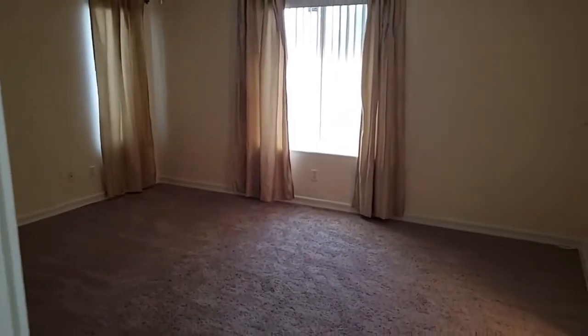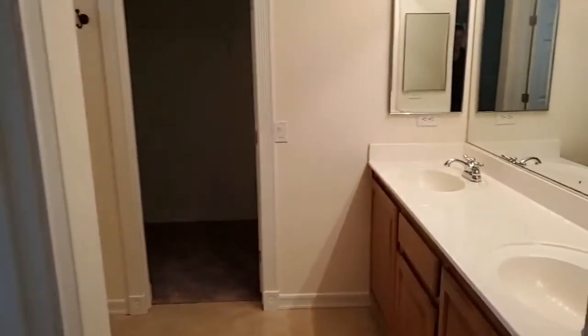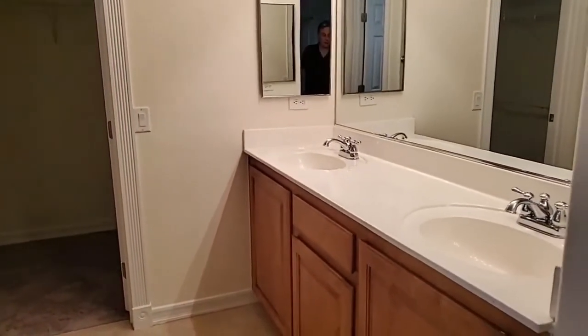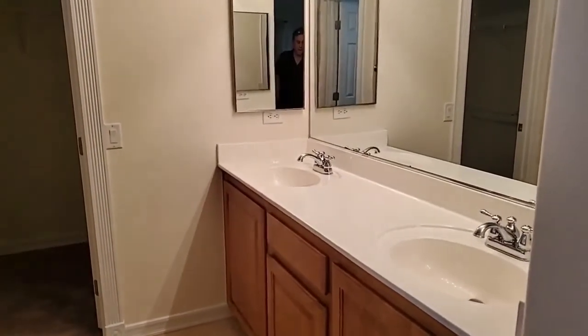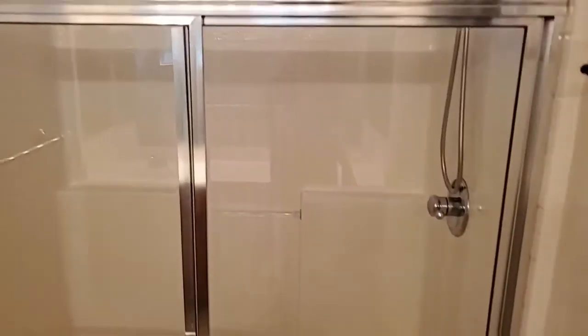This is the main bedroom. My open house, I'll have everything open and lit up so nicely. Double sinks. This is the primary bathroom. Double sinks, of course, nice big walk-in closet. Shower with a rain shower.